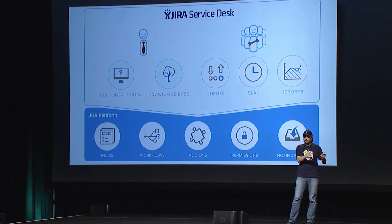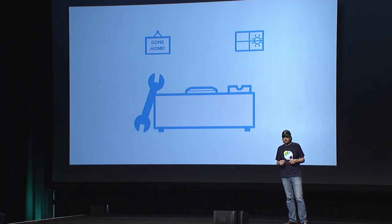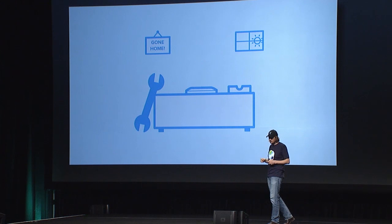So that's an example of Jira Service Desk and how it helps customers speak in their language through the portal and the knowledge base, and it helps IT teams with a highly customized interface built on top of all the power in the Jira platform to help them get home a little earlier. And you can see our IT man has now gone home, hopefully enjoying the rest of his day, and the sun is still up. It's not nighttime.